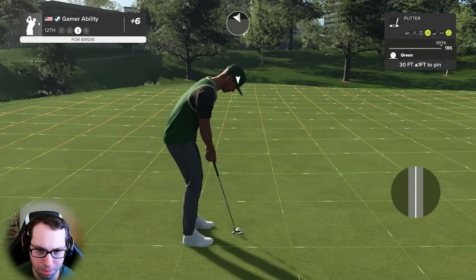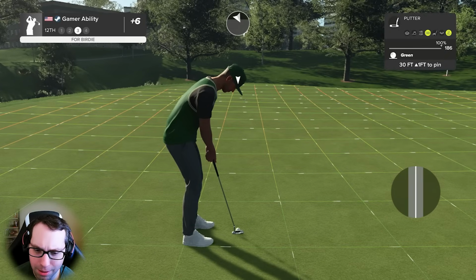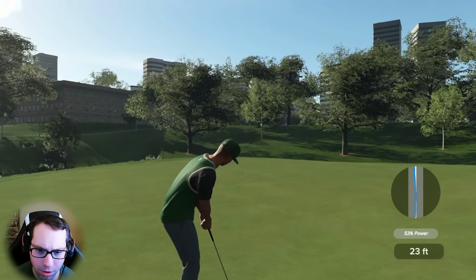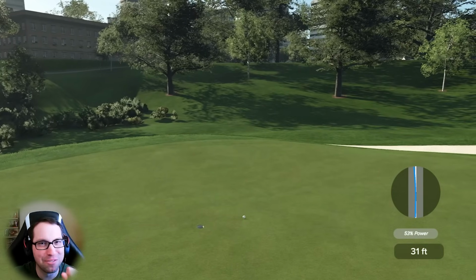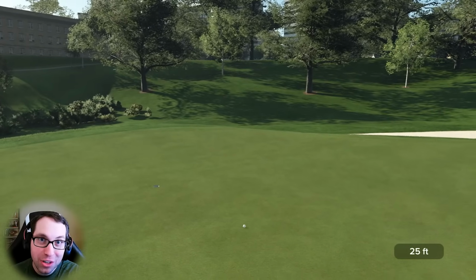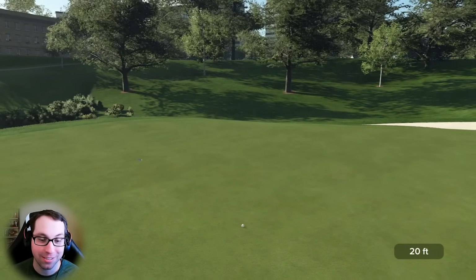Please go. Go in the hole. You're home. It's simple. Just go home. Oh, this one could drop. Oh. We left it short. That's the line. That is the line on that putt. You just gotta smack it. And when you think you have enough distance on that putt, add like 10 more feet.